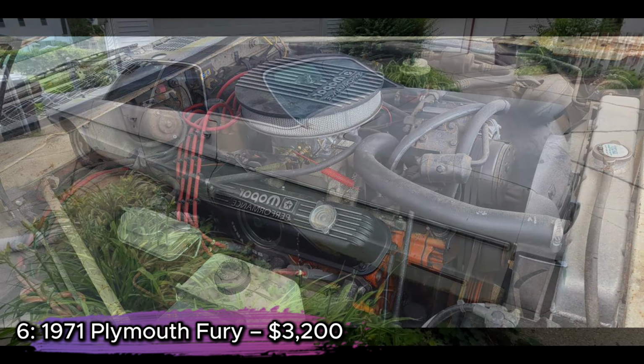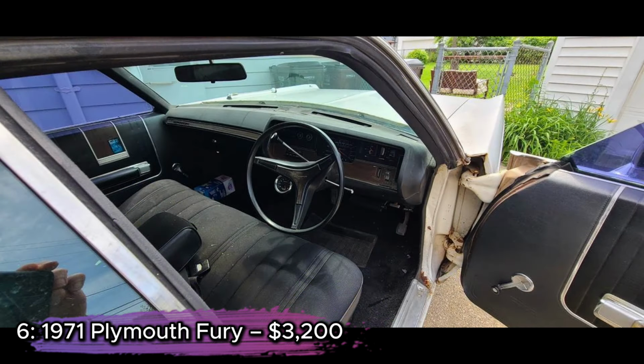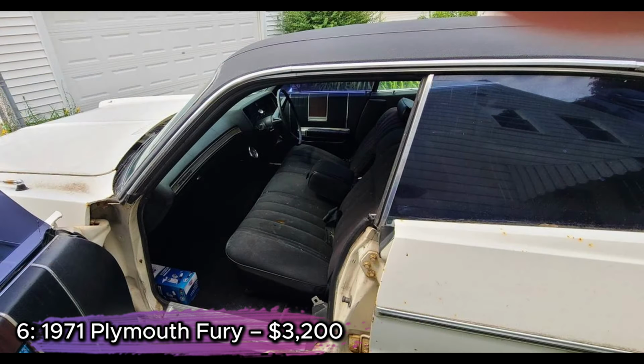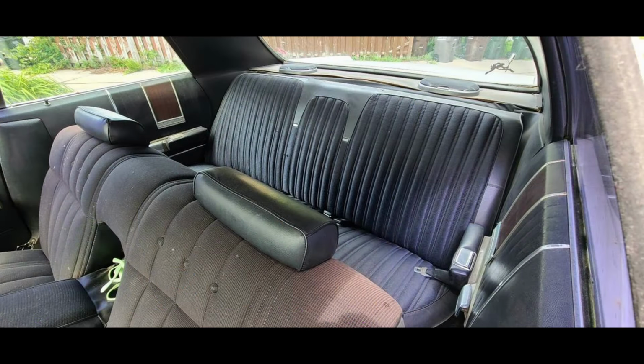The car's carburetor was recently rebuilt, and while it's running, it needs some tuning. The body has the typical rust for a Mopar of this era, but with a rebuilt 360 engine, this Fury has only 10,000 miles on the block. A great opportunity for someone looking to bring a classic Fury back to life.